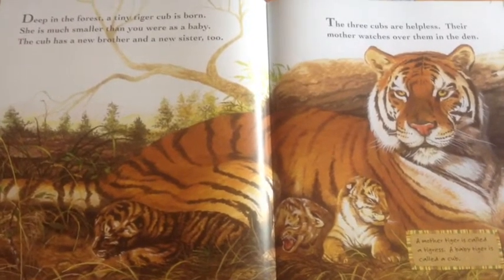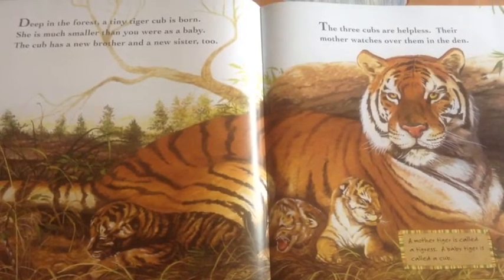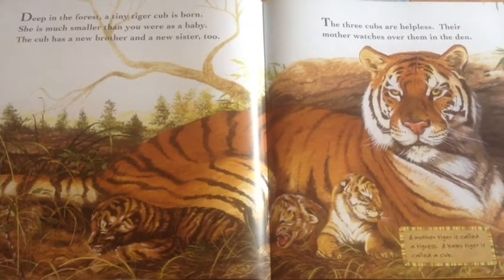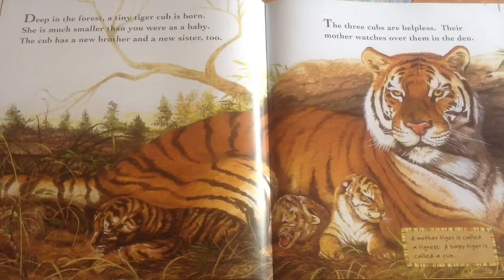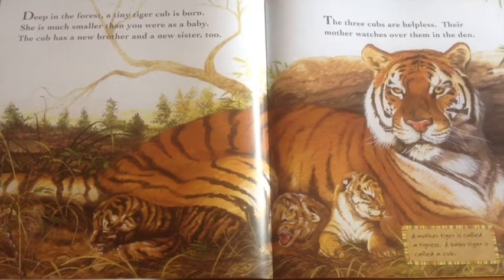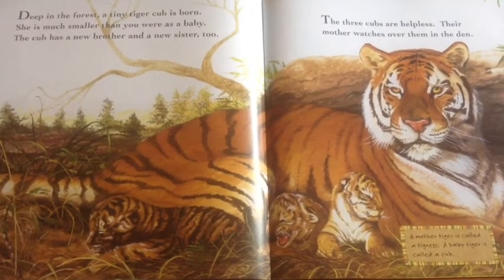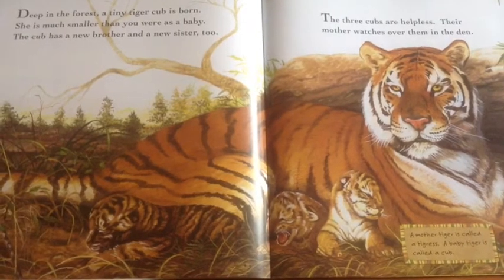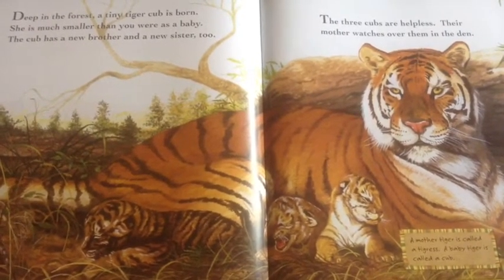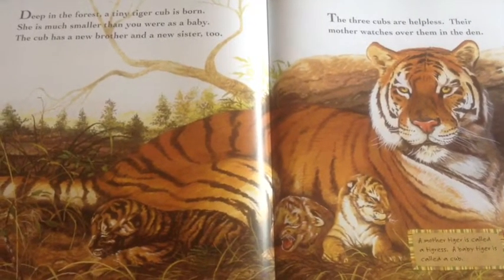Just from how far we've read right now, do you think this book is fiction or nonfiction? Remember, fiction is a made-up story. Nonfiction gives us information. Which one do you think it is? If you said nonfiction, you are correct. I predict that we're going to learn all about a tiger and how it changes as it goes from a little tiger cub to a grown-up tiger.